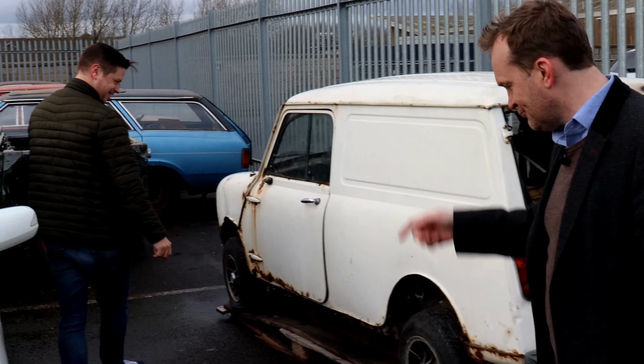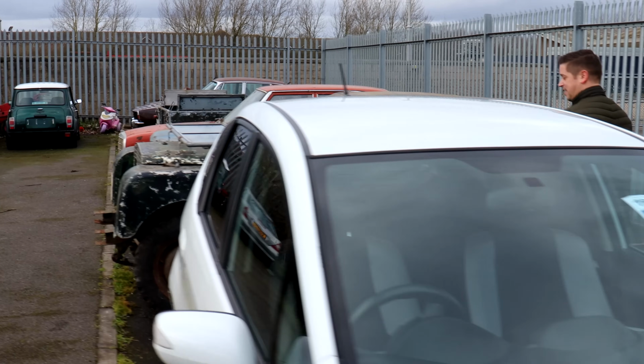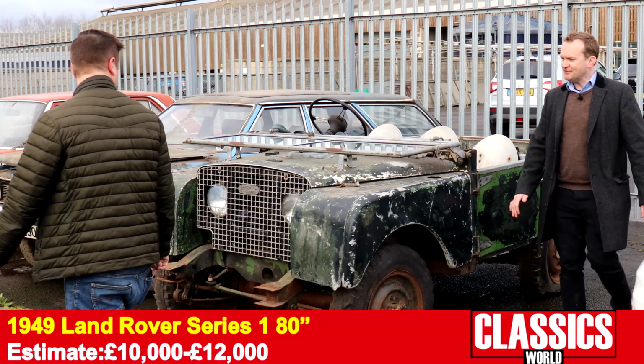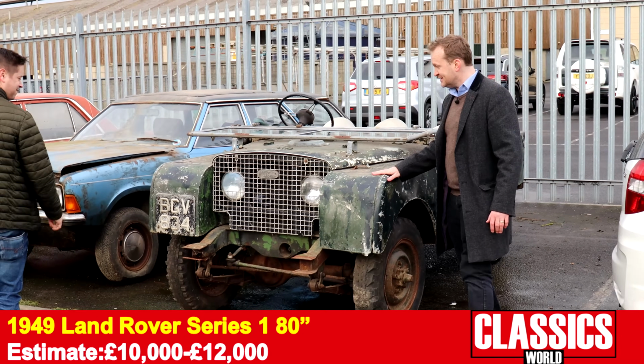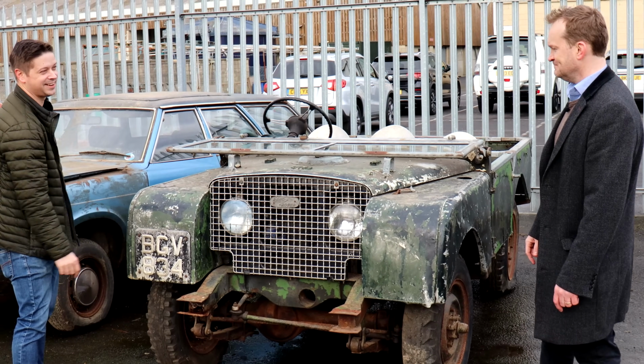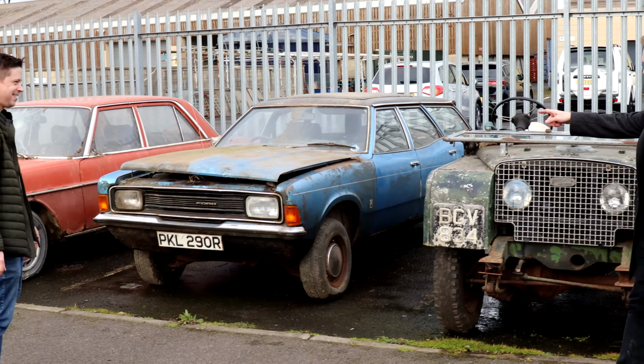But there's more projects through here. Yep. This very early Land Rover Series 1. Yeah, I'm not brave enough to take something like this on, but if anyone does take it on, what a vehicle they're going to be getting, right? Absolutely. Suffolk Reg as well. Brilliant. I know that because I'm from Suffolk. This is more a bit of me though.